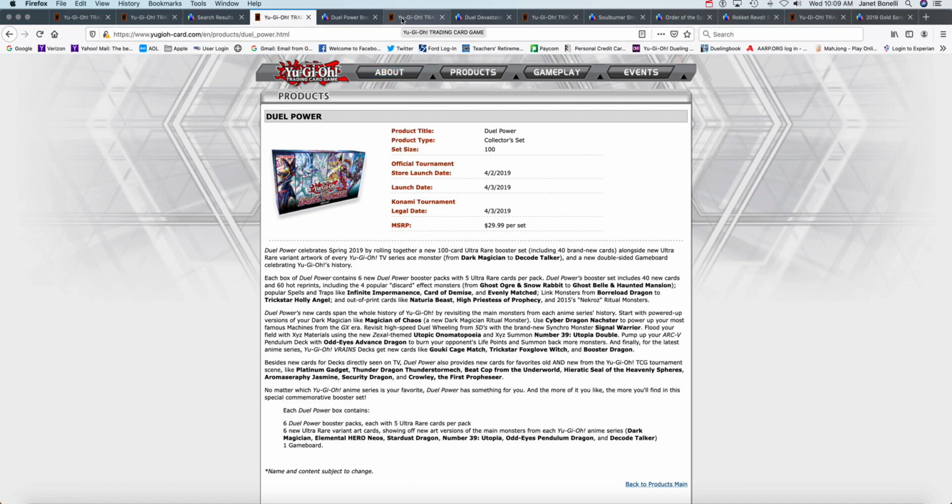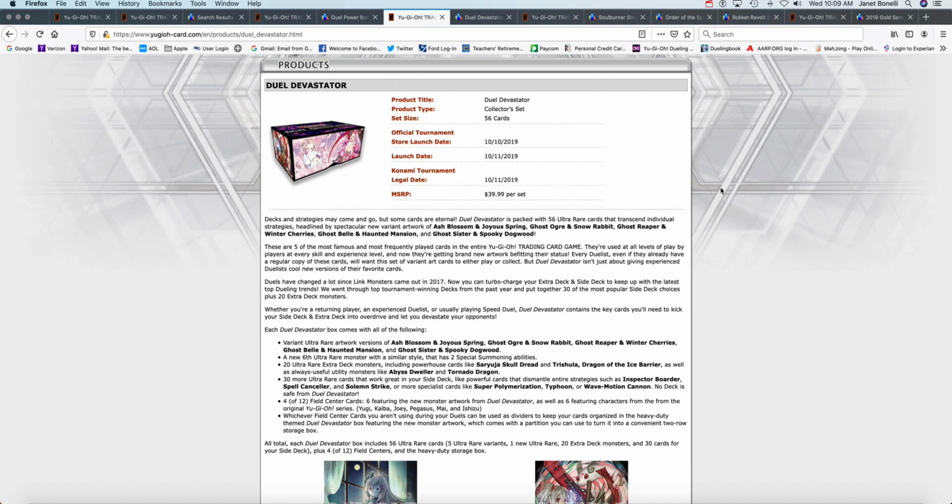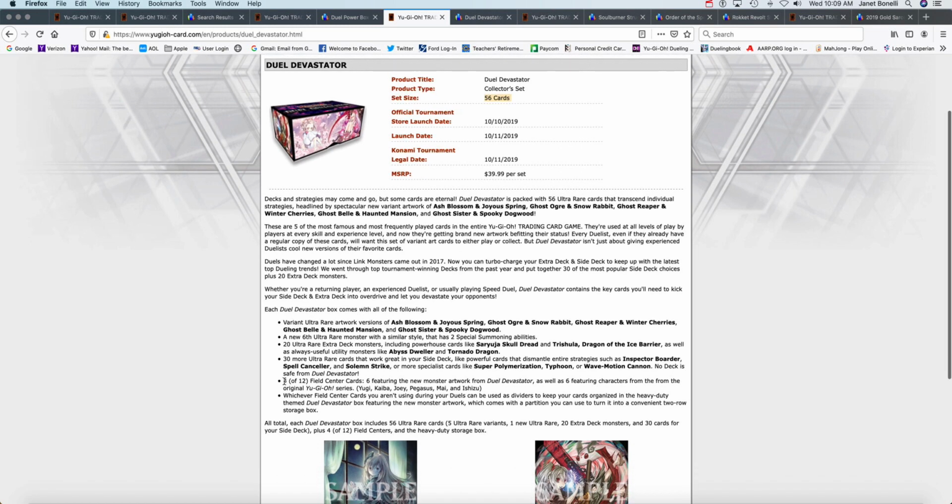Now, if you want to turn around and help out your players a little bit more, Duel Devastator, in my opinion, is the better set. It's only 56 cards, and you're getting all 56 cards in a single box. Everything is guaranteed. The entire set's guaranteed. The only random selection here is going to be the field centers. There's a pool of 12.